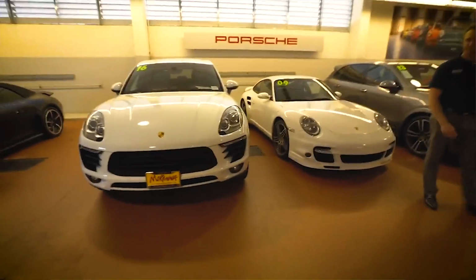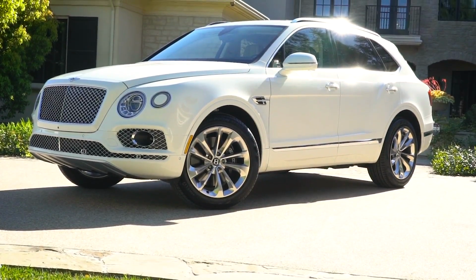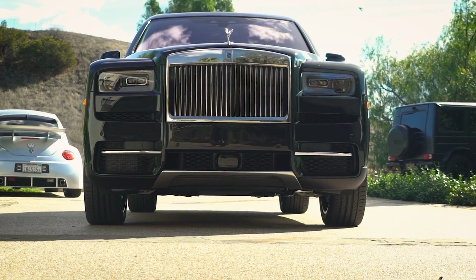Porsche came out with the Cayenne years ago. Lamborghini just followed with the Urus. There's others in between from the smaller car makers, but Rolls-Royce took a big chance with the Cullinan. Did it pay off? Let's check it out and you guys tell me.